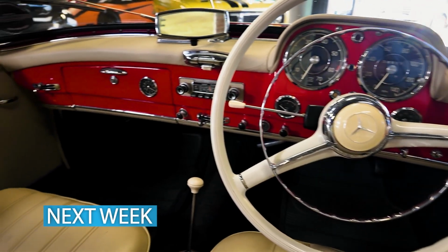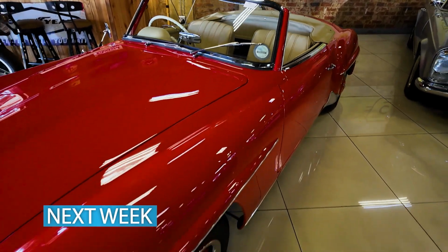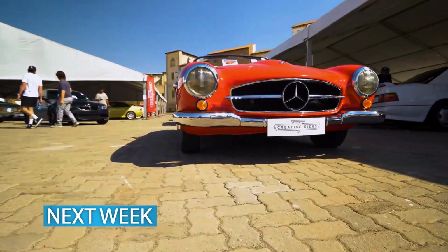And we drool over a Mercedes-Benz that's fit for royalty. 190 SL Roadster. The biggest feature is the styling. An iconic car, very well restored.